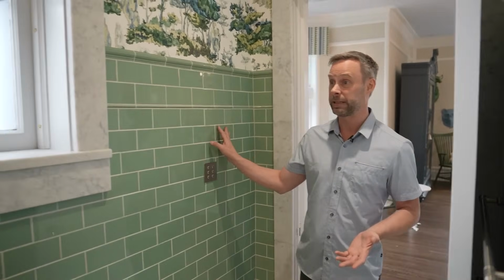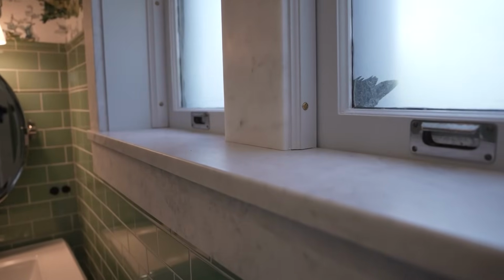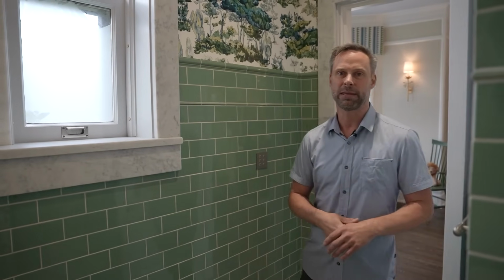The suite also has a cute little powder room as well, and we can take you in there. Again, a lot of our requests were to create spaces that felt like they were original, and so this is a beautifully tiled room. We mimicked the original marble surrounds on the windows. This was indicative of all of the bathrooms in the house, and so we wanted to keep that in at least one of the spaces. Even though this is a brand new space, it really feels like it's always been there. And I think that was the important thing.